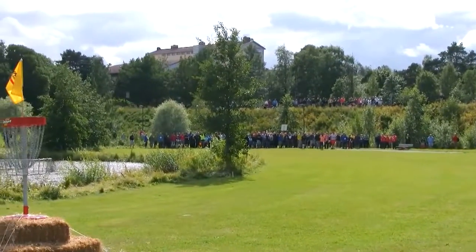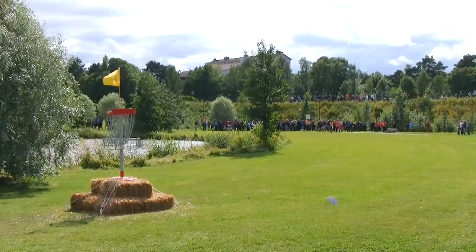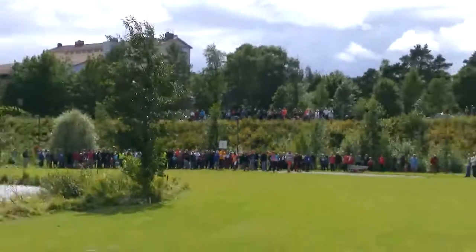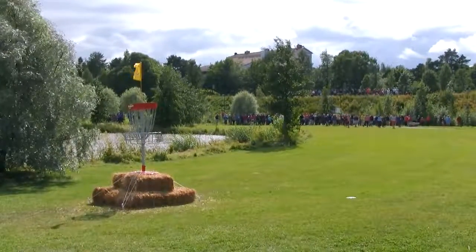Looking at Dave's second shot here. Playing around that tree, looking good. Nice up from Mr. Feldberg. Will floating it in on his second shot. Looks like a good up. Yeah, that was a really nice up.